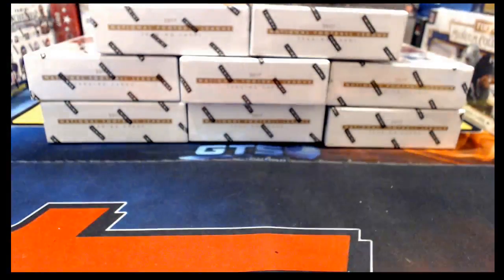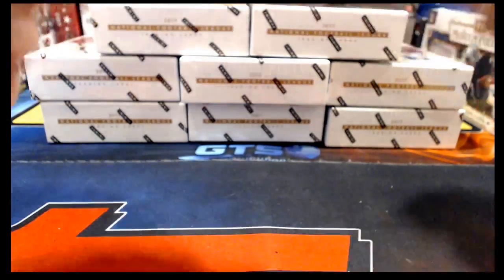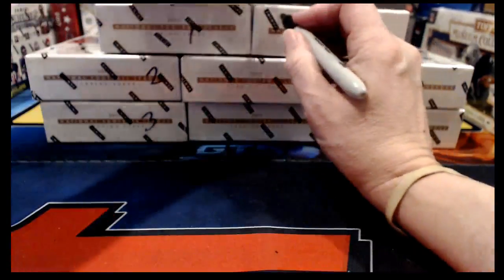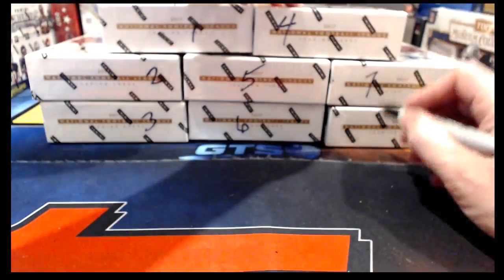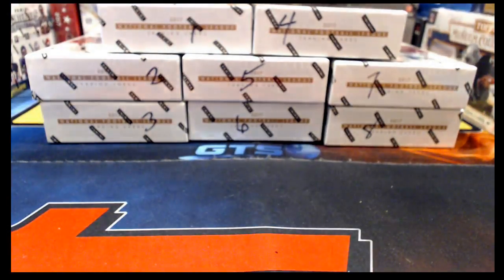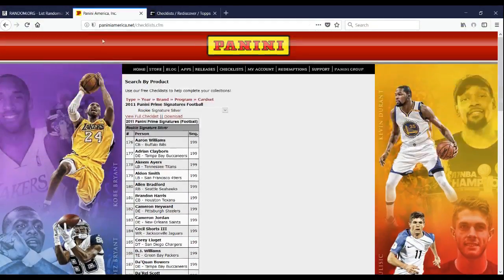So there are our 8 boxes that make up this case. They're going to be numbered on the end, just like we did with Prime Signatures a minute ago. And we'll put 1 through 8 in random, and then random will spit out which 4 we will open tonight. It'll be the first 4 that come up after we hit random, of course.